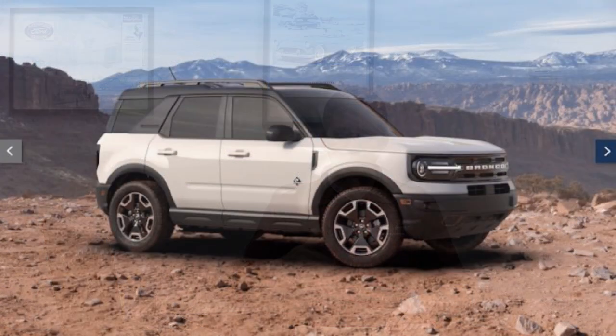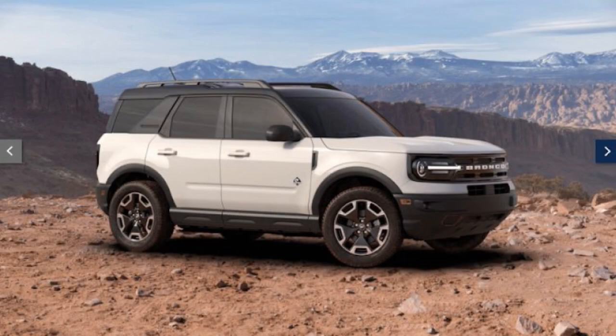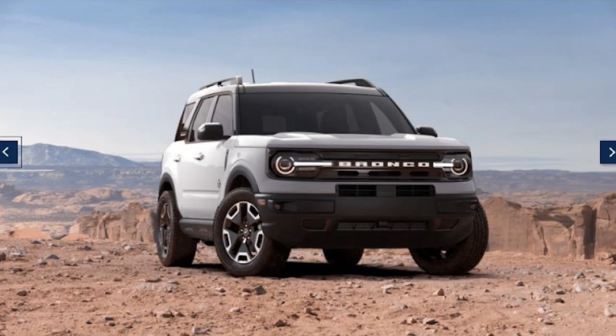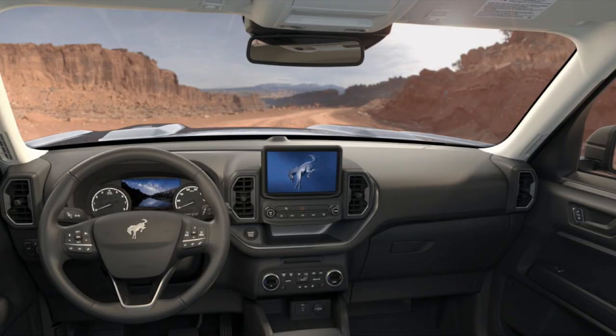And as you can see with this, really when you go from the base Big Bend to the Outer Banks, you're seeing some upgrades in luxury or convenience features. So just to recap on that, you're getting your body color door handles, you're getting your leather interior, no cloth option on the Outer Banks. Same engine as you're seeing with the Big Bend, but some other comfort features, B&O as being optional for you, and some other features that are standard, like the leather heated steering wheel, leather heated front seats.